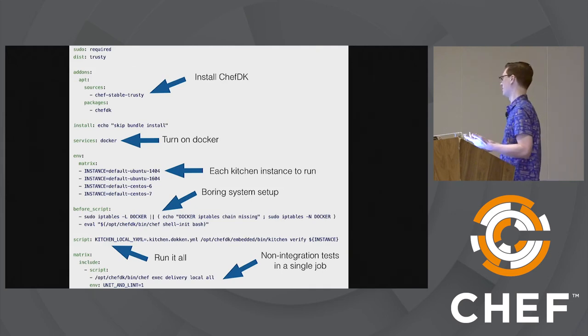We're going to do some boring stuff to make sure that iptables is set up and that the ChefDK binary is available for us. Then we're going to run it all. And then the last part there is you see we inject one more job. And that's because we want to split out all of our non-Test Kitchen stuff into its own job in Travis. And that means that if somebody accidentally puts an extra space in and now Cookstyle fails, it doesn't fail every single one of our things. It makes it much more apparent how it failed.